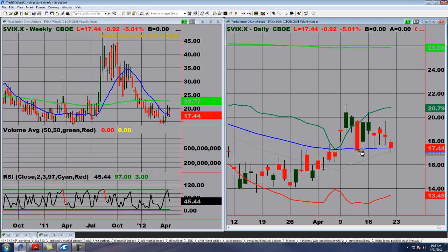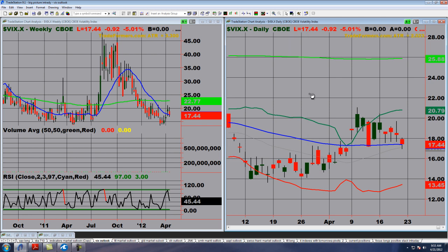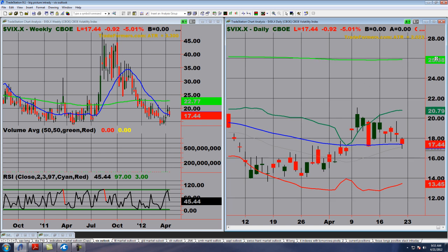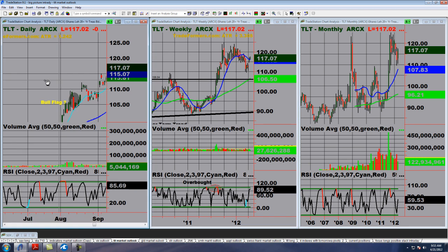We want to watch this 17 level and the lows of Friday. On the other hand, that trend is still giving us a yellow flag here, a warning as part of our overall market indicators. So we have a mixed picture. I would give it basically maybe a slight positive considering where the VIX is sitting and where the other market indicators are. Now let's take a look at interest rates.